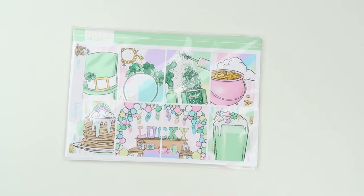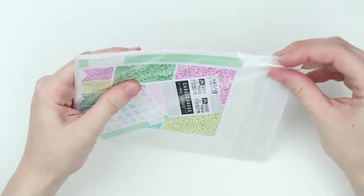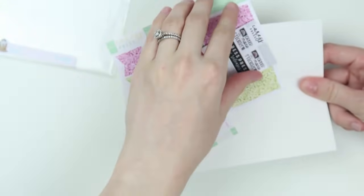I'm too tired. And then I also got this Lucky full kit. I thought this was such cute art. I've said it before, I'll say it again, pastel holiday art is my personal favorite. This reminds me so much of Lucky Charms. It's just so cute. So I grabbed this kit a while ago. I believe everything is still in her shop though. So this was the freebie that came with my order.